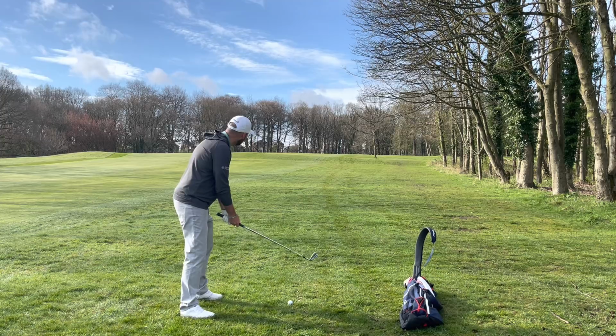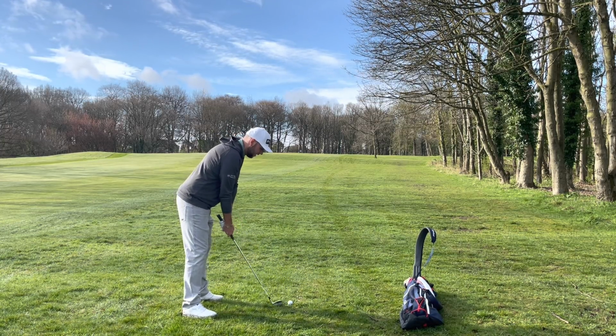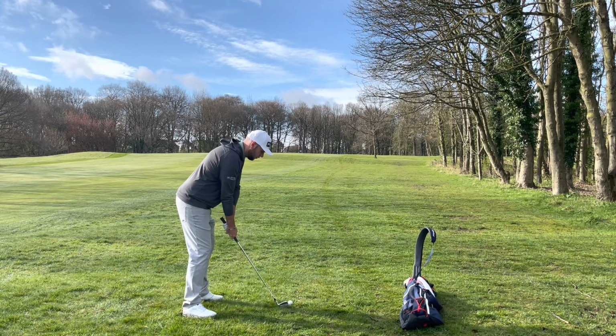So a little bit down the grip, a little bit more than normal, because I know people do comment saying I do grip down it a little bit, but then commit to that shot, get through to that finish.